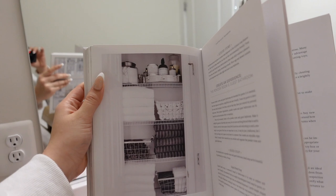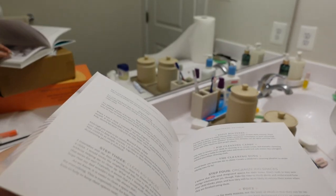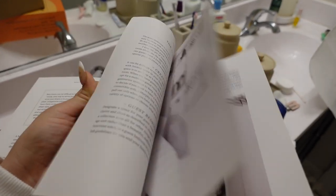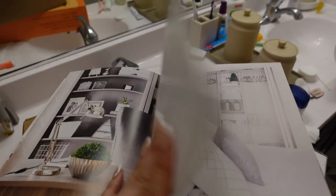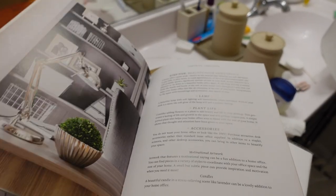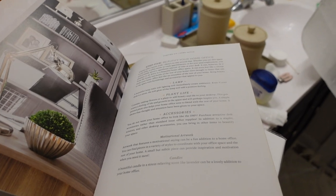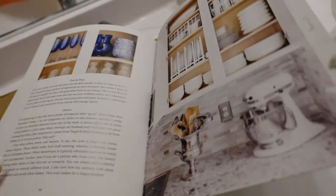First of all, this is my inspo. How beautiful does this bathroom look? This actually inspired my entire decluttering. It's this book called Beautifully Organized from Nikki Boyd, and it tells you how to organize every part of your house. It's a very helpful tool and also helps you with knowing how to keep your house decluttered, like doing monthly or weekly check-ins to see what needs to go and what needs to stay. So this is the inspo behind all my decluttering.